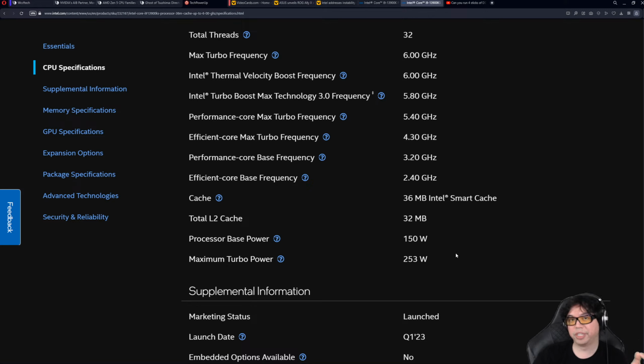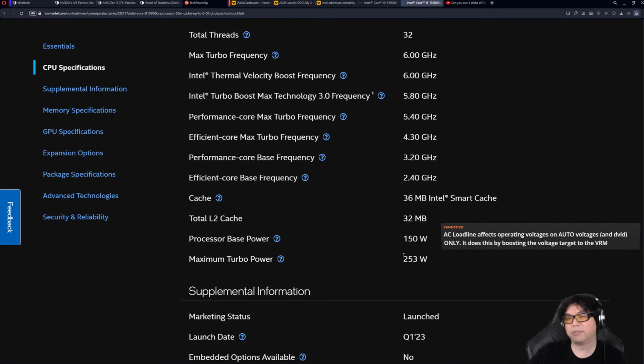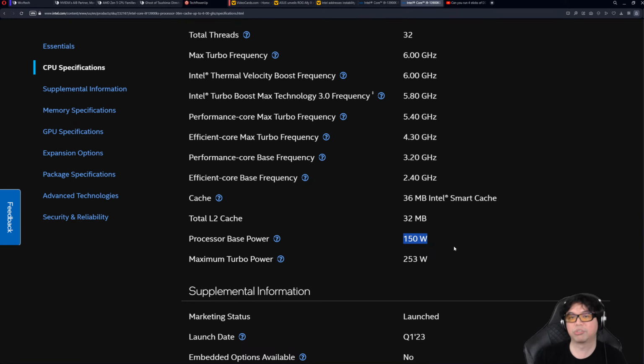The alternative is that the cooler is not good enough to handle the CPU at 253 watts. Because of that, it'll shoot up to like 100 degrees Celsius or whatever, and then it'll be like, oh, I've hit my thermal limit. It'll level off back to the base power before it hits the duration that it's allowed to run for PL2. So that is the behavior with Intel's Boost algorithm. That's how it's designed to work.